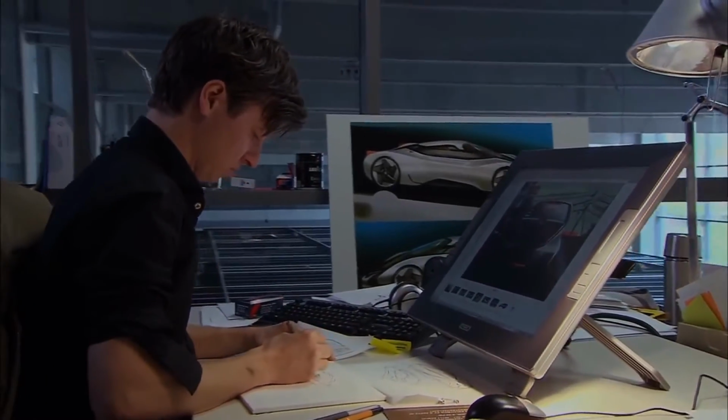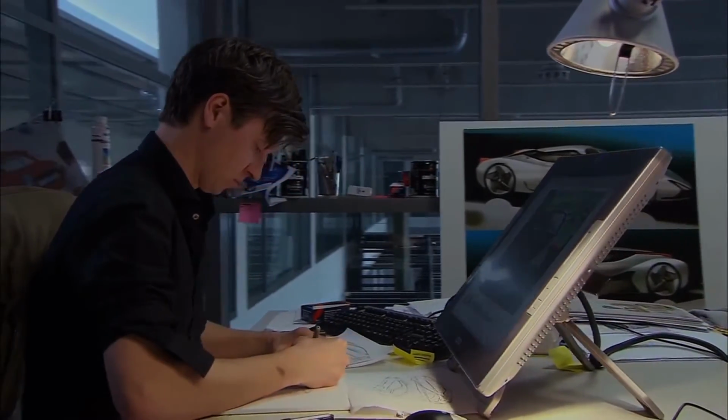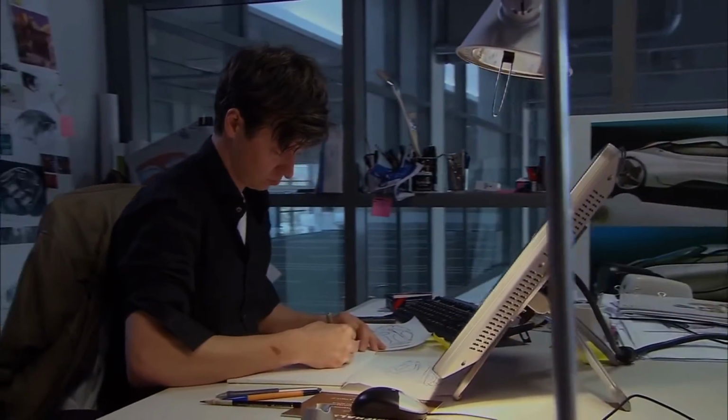Before BMW designed the new i8, they took a long look at their own existence. Some of the questions they asked themselves were, who are we? Why do we exist? And what is our purpose? After some reflection, the answer came in the form of the world's first plug-in hybrid electric supercar.